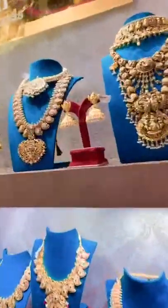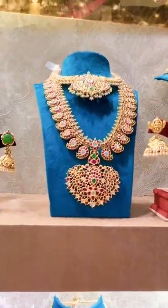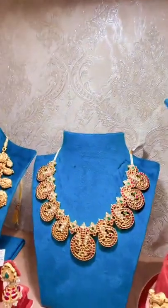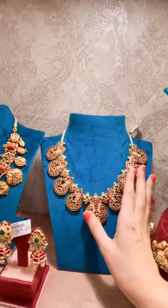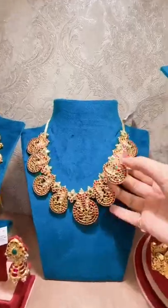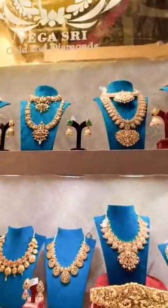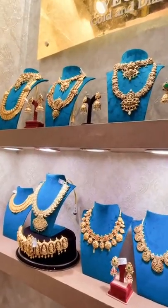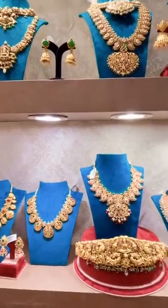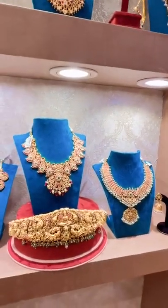This is the Kundan mango mala. Yeah, there's a Kundan buttu mala. Someone asked here, right? So here is a Kundan buttu mala. Let's give you a closer look at this. This is the gold section where we've decorated with absolute gold jewelry, which is high end, also light in weight, and also very stunning in design. This is our gold section.